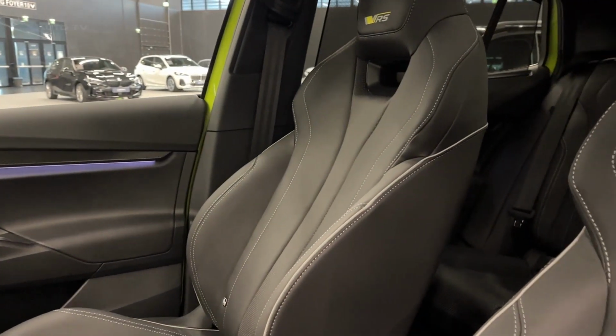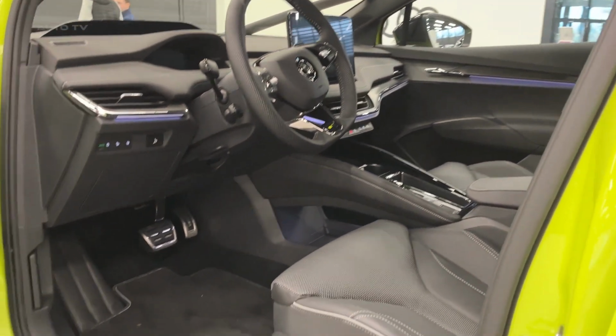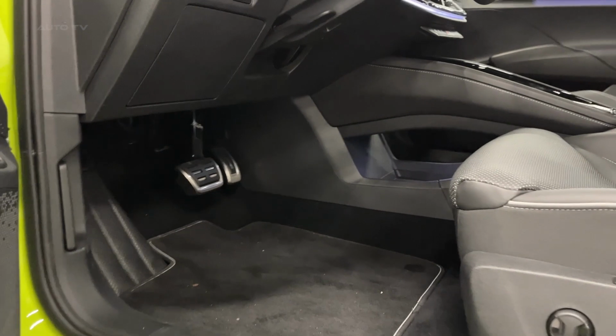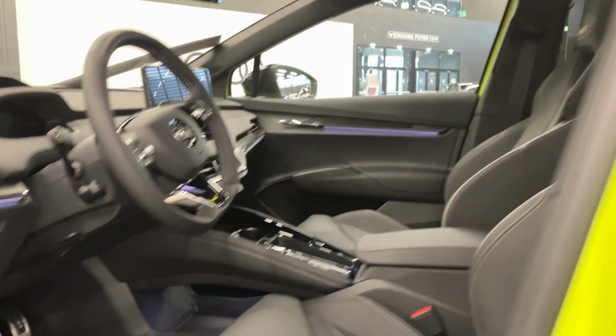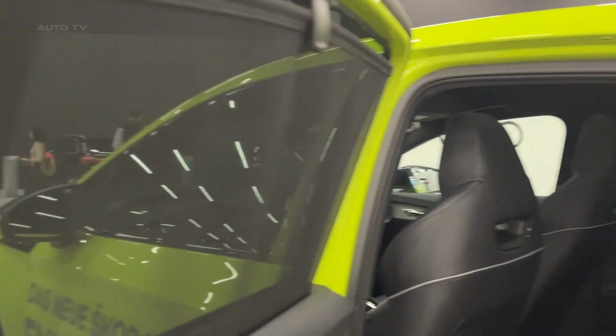Despite its coupe-like design, the Enyaq Coupe RS offers plenty of practicality. With a generous boot capacity of 570 liters, it is more than capable of accommodating luggage for a family road trip. The rear seats can also be folded down to create additional storage space when needed.